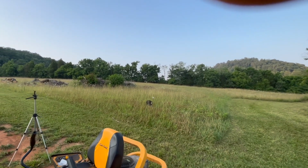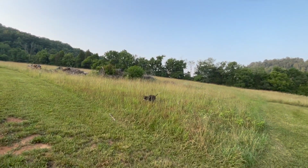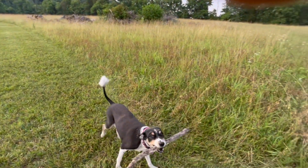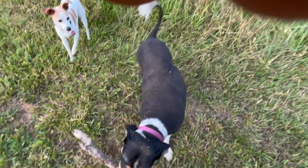So, did you find a stick, Lacey? Where is that stick? There it is. You found it. Oh, that's a good stick, isn't it?